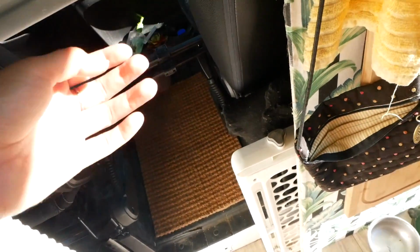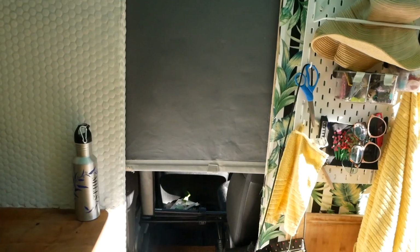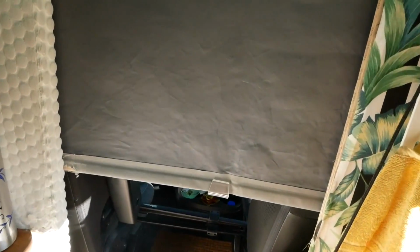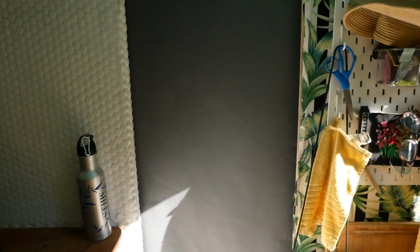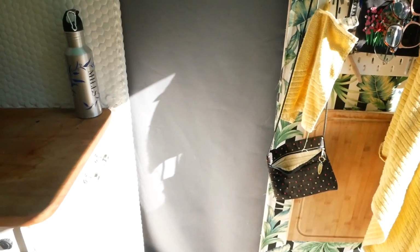And then here's the partition between the front and the back, and I just pull this down, just like so. I got this from IKEA, and it just fit perfectly. I love when that happens. So yeah, it's great. That also keeps out a lot of heat.